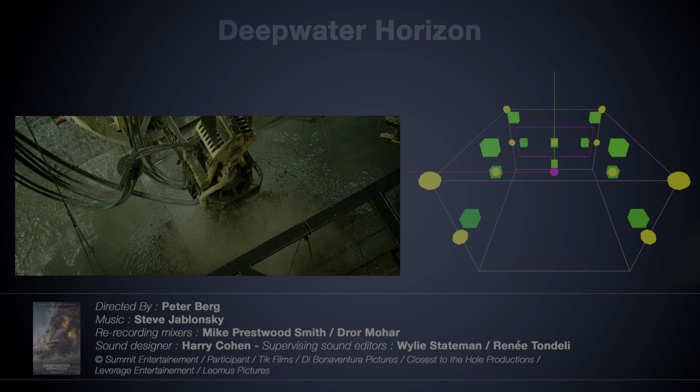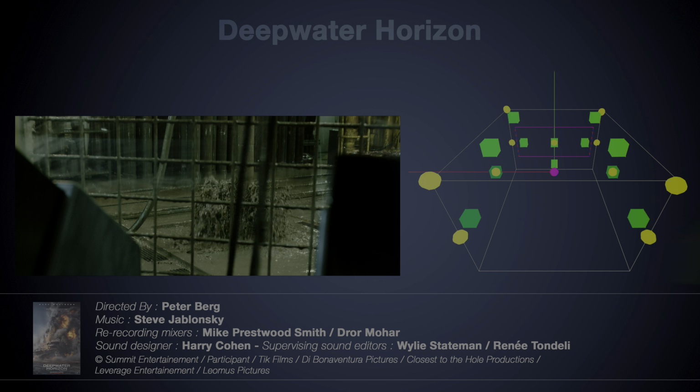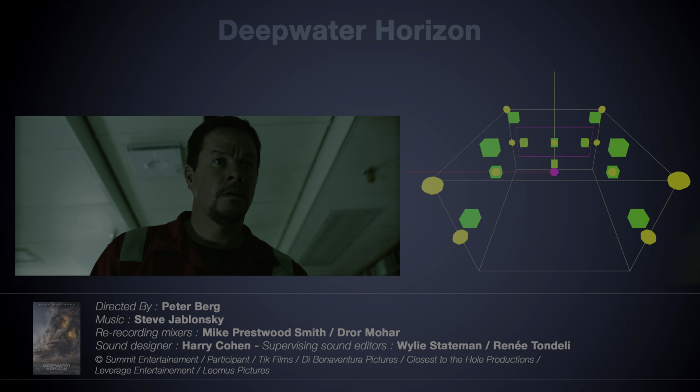Peter Berg's Deepwater Horizon. The reconstruction of this disaster is absolutely demential. Objects are not constantly used, but the power of the bass and the use of all the channels plunge you into the heart of the drama. While the first part of the film is fairly calm, the immersion scenes, eruption and explosion offer the varied use of the sound space with great dynamics.